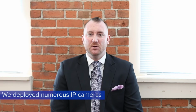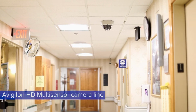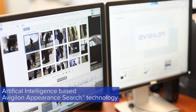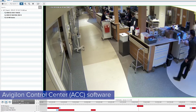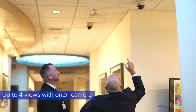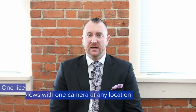We deployed numerous IP cameras, including multi-sensor dome cameras and H4A cameras with built-in analytics that allow us to use appearance search technology. And most recently, we've installed the Avigilon presence detector, and all of this technology is tied in through the ACC software. The benefits of using the multi-sensor dome cameras is that we can get up to 4 views with one multi-sensor camera at any location by only having one license and one network drop.